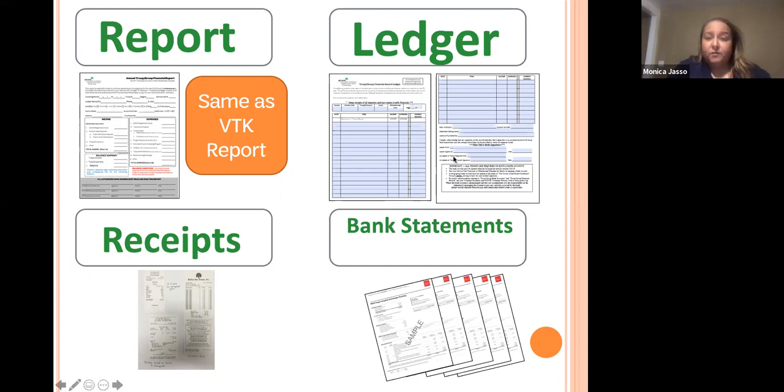You have the ledger that you'll submit to us. That's your itemization of income and expenses for your troop for the whole year. You'll attach receipts. And I want to be really clear, the receipts have to be legible. They must be legible. We must be able to read them. Bank statements, same thing. You would submit every single bank statement every month that your troop was in existence for that year. So if you were here the whole year, it would be 12 months.